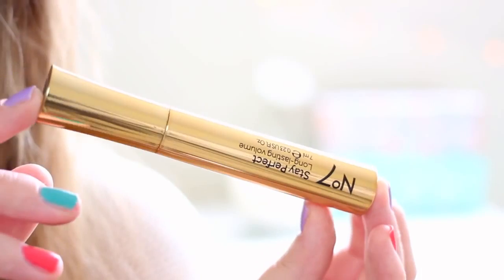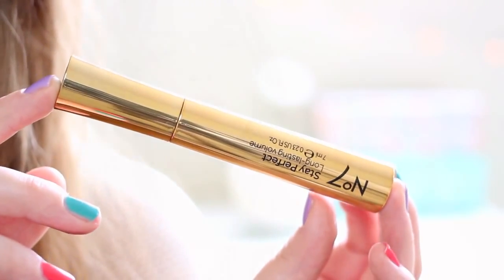So my last makeup favourite is mascara, and it's quite rare for me to actually try new mascaras because I love my Max Factor Masterpiece Max and my Clinique Lash Power, and that's pretty much what I stick to. But this is from number 7. This is the Stay Perfect Long Lasting Volume, and I actually used this in one of my last makeup videos, which was my grab and go makeup, and I just find that this stuff does not budge.